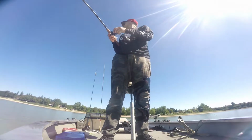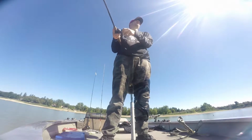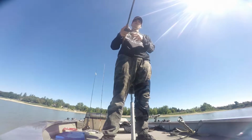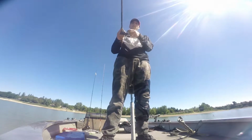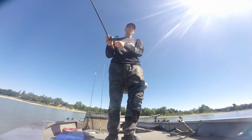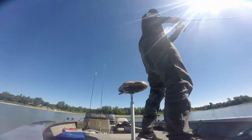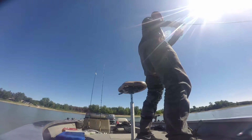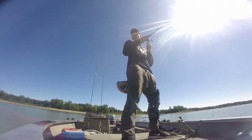But anyways, I'm throwing that out on the shallow flat, and what I'm doing is I'm banging bottom with that, so kicking up all sorts of dust and dirt. I'm fishing a pretty rocky lake. There is some isolated weed patches and stuff, but for the most part where I'm fishing here, it's all rock. So I'm just banging that crankbait off the bottom, and the fish are coming over and smoking it.